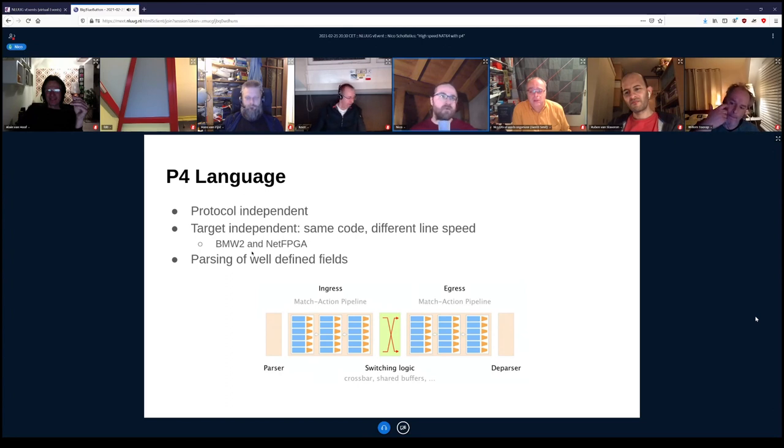So you have your code, and you have some constraints to the code, this we have to say, but you have your code and you do protocol independent modifications inside your network gear, and you run at line speed. So we're talking 1 gig, 10 gig, 40 gig, 100 gig, terabit. It's all supposed to work. This is quite interesting. So how it works in general.